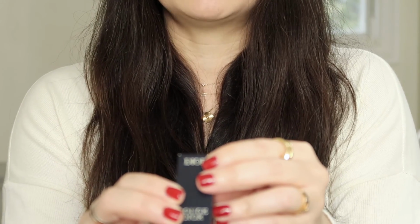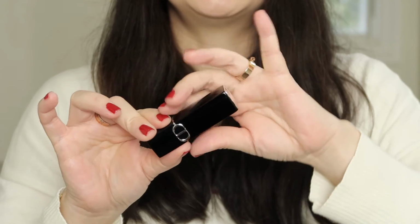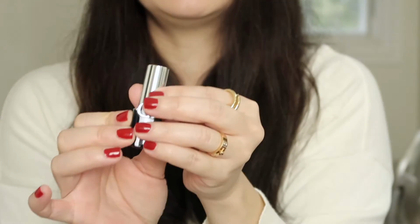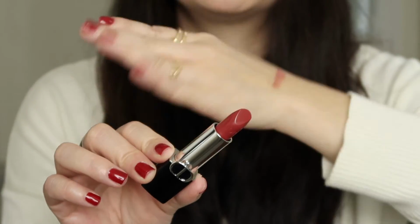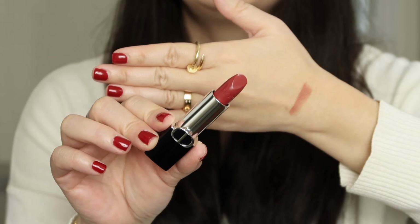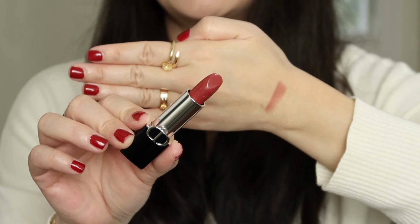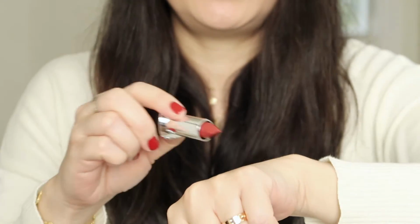Let me show you the next one. This is the satin finish. I got this in 720 or Icon. Again, here's the packaging, and let me pull this one out. The exterior obviously is the same as the velvet one with the magnetic case. Let me show you guys what this looks like. This is really pretty as well, I believe. Yes, it also says Dior, but it doesn't have the texture on it. This is the 720 Icon, or their rosewood shade. And just a fun fact, when I was looking into this lipstick a little more, I believe this was Christian Dior's favorite color, this rosewood color. I think it's really, really pretty. Okay, so let me go ahead and try to swatch this one for you next to the other one.